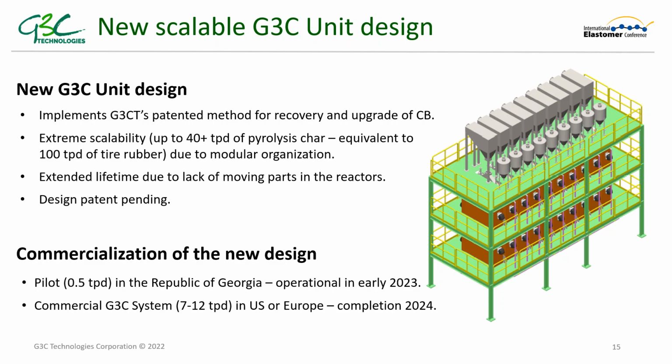We have developed a new G3C unit design. This design uses the same method, however, it is extremely scalable due to modular organization. One unit consists of a number of parallel reactors, as you can see in the picture on the right side of the slide, and it can scale pretty much unlimitedly. Practically, we see it can scale up to 40 tons per day of pyrolysis char input, which would be equivalent to 100 tons per day of tire rubber. Due to the lack of moving parts in this new design, the lifetime of such a system is increased significantly. And this design is patented, and the patent is pending at this point.